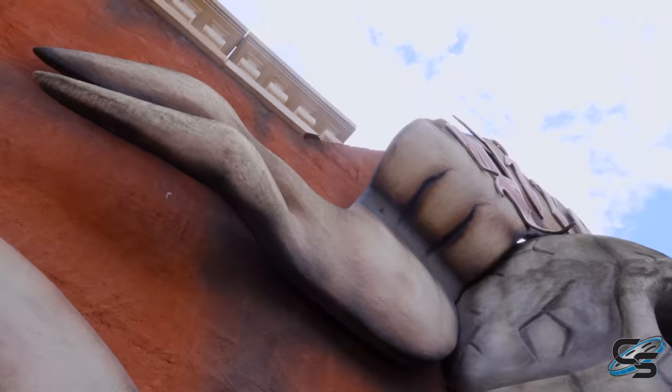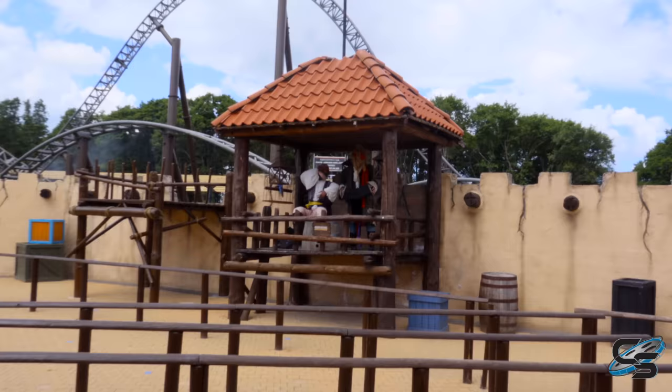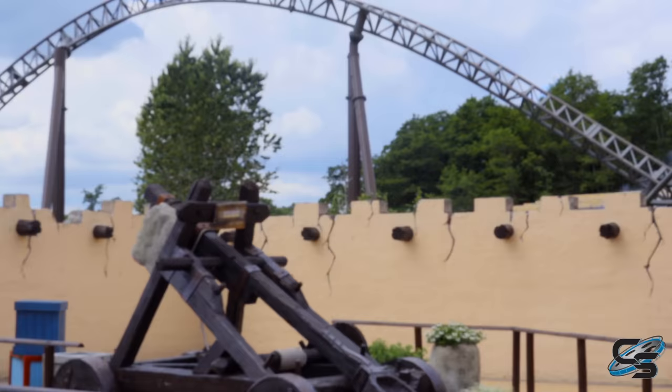The time has come for Piraten, and this is the entrance. You walk under the skull, and there's animatronic pirates over there. Like, does that one have a face? I don't know. The hair is definitely covering them. But they have some really cool stuff in this plaza.